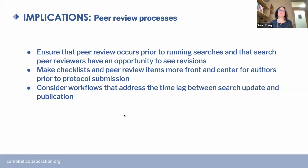Peer review processes are certainly also something to consider. We certainly want to make sure that peer review of the searches is happening prior to the searches being run. We found that almost none of the reviews we looked at reported anything about peer review. Of course, all of these reviews do go through peer review in the normal Campbell review process. But there certainly are scenarios where some of these reviews are funded by organizations that are expecting a fast turnaround time.